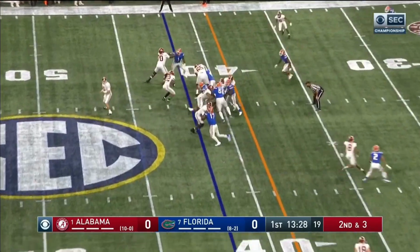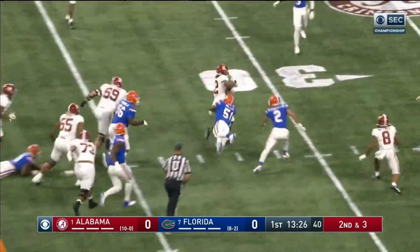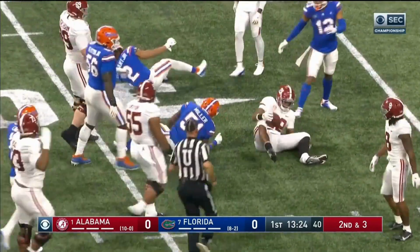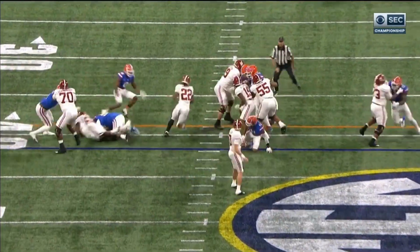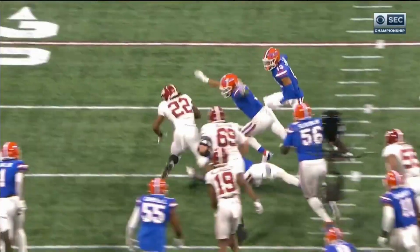It's so quick that the safety that approaches to meet him at the second level can only grasp at his feet. Najee tries to avoid it by leaning away from him, but the guy does get his feet a little bit, which leads to Najee running at a contorted angle where his body is leaning to his left, but he is still running upfield with the linebacker hanging on to him from the right side. I think his flexibility and the body contortion that he's displaying right here are something that's kind of incredible.